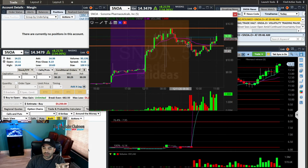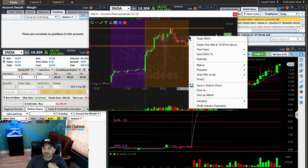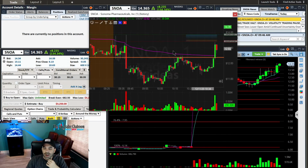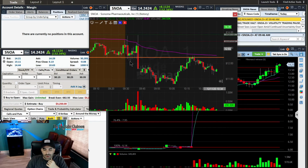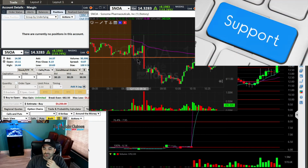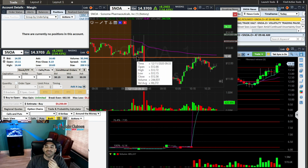So you'll look at this and be like, but what are you doing there? I trade on a 3-minute chart, but I'm going to switch over really quickly to a 1-minute chart just to show you how much time, look at that. All that time right there in that 12.30s area, just holding support, won't break down. Shorts are like, oh, I don't want this thing to go to 20 bucks on me. I'm going to just get out of this position.